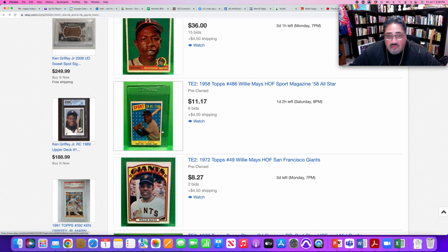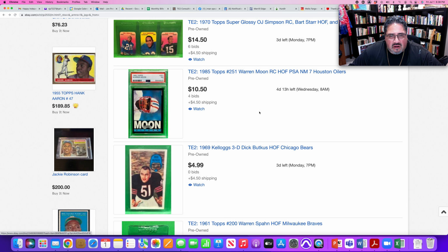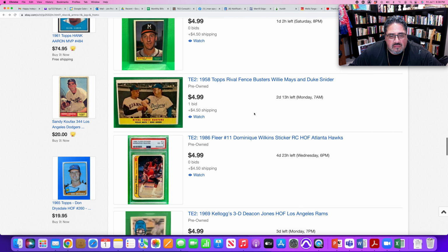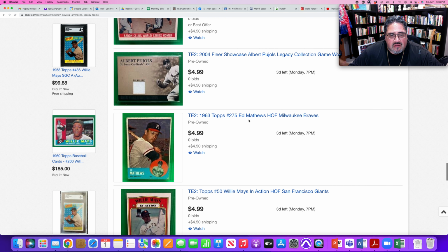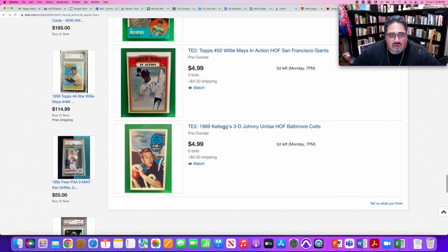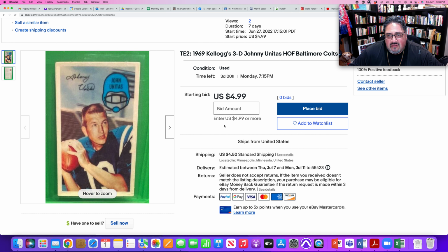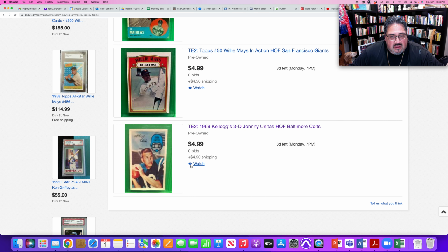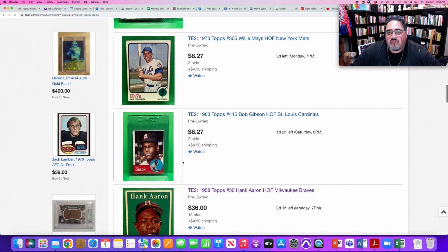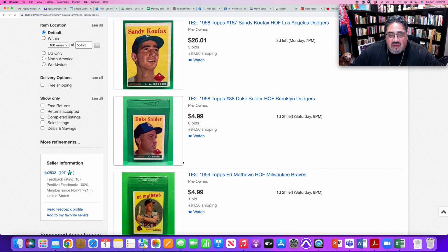58 Sport Magazine All-Star Willie Mays. I've got a graded card here, Warren Moon, PSA 7. Got a Dominique, PSA 6 with the 86 Fleer sticker. This is kind of a cool card. This is a 1969 Kellogg's 3D Johnny Unitas. I had a couple of views on it, but not a lot. And then I think that is everything that I've got going right now for auction. So definitely check it out. If you're into raw vintage, there's some nice pieces here. Get in on that action.